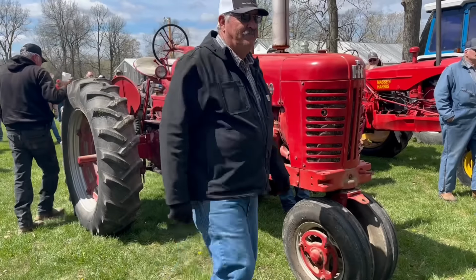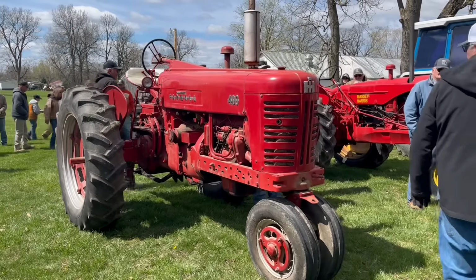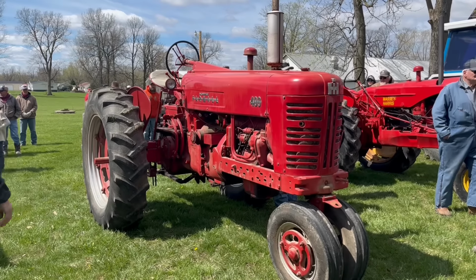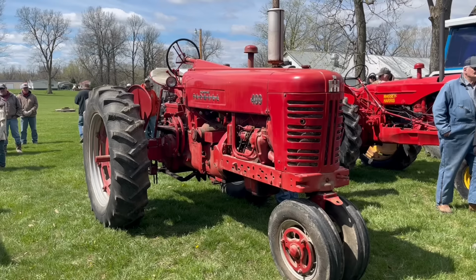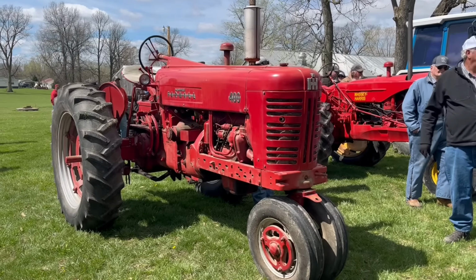230 on 4. That'd be fine. Hey, little parade truck. Farmall. Both come from people who passed away. That's why she's here. They're show tractors. Show quality she is right there. Sell 400, 1,500.